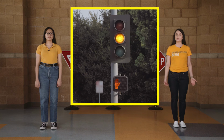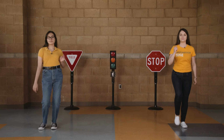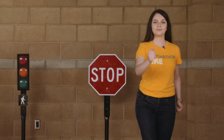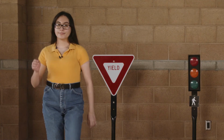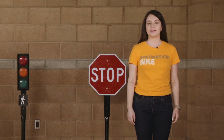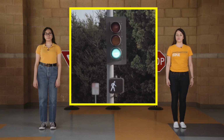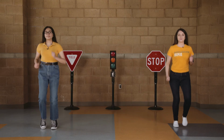Next is the yellow light, which tells cyclists and drivers to slow down because they will need to stop. Now let's pretend we are a yellow light and move our body in slow motion. And the green light tells those driving and biking that they can go, but they still need to look out for others that are walking, biking, or also driving. Now let's pretend we're a green light and run in place.